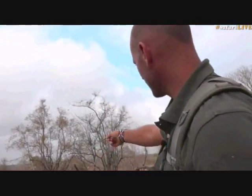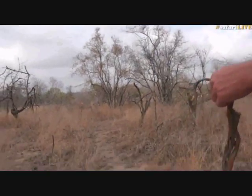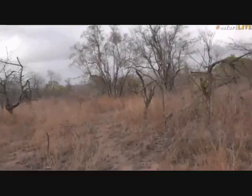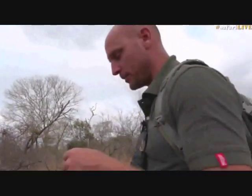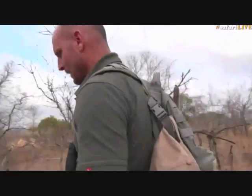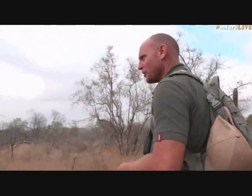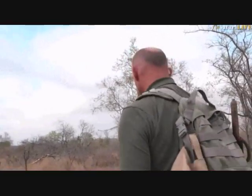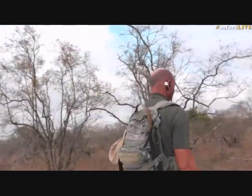we've decided to walk onto this game path through this block. We want to get back down to the Mulwati and away from the Buffelshoek Dam area. Not much around today. I don't know what it is. You can just almost feel when a patch of bush feels a bit empty, and that patch of bush felt very empty.